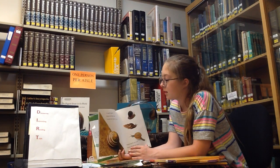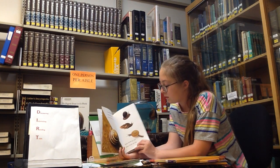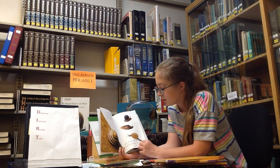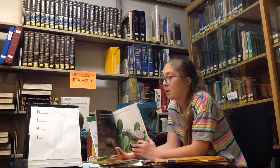A snail's shell keeps its body safe. Snail can hide in its shell. Some shells are tall. Some shells are flat. Most snail shells are smooth, but some are hairy.